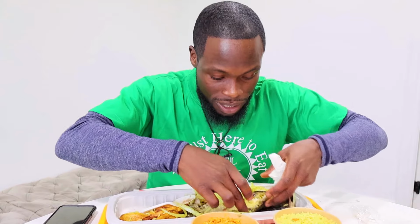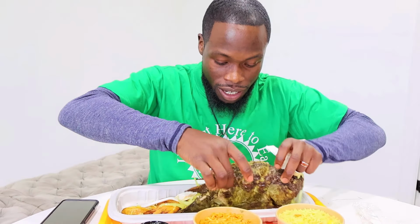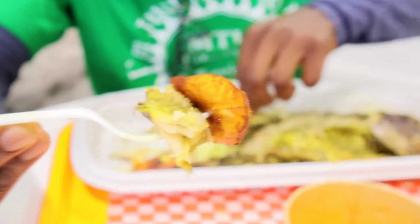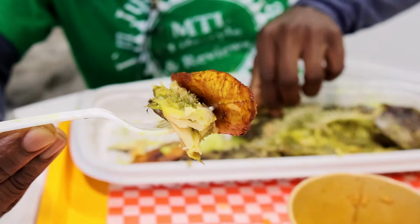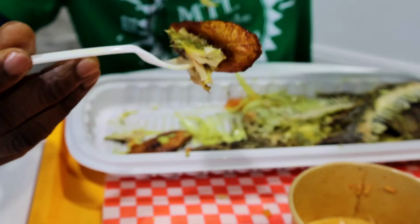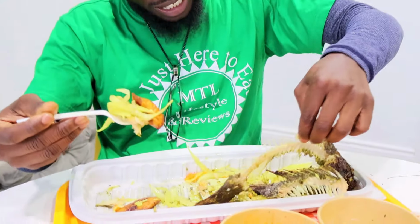Not flaky at all. Let's go and deep dive into this fish again. Now we're turning it on the other side. Another thing I like about the tilapia, it's the smokiness, the spices. It's not too overbearing. But guys, I'm gonna finish eating this and I'll hit you guys back. Last bite right here with the plantain, the tilapia. And let's try and see if we can find a couple pieces of onions to put on top of this. Yeah. Look at that. See, it's all bones.